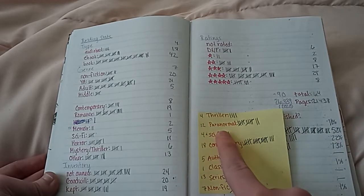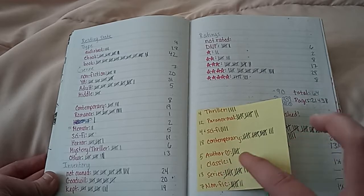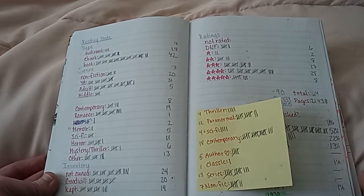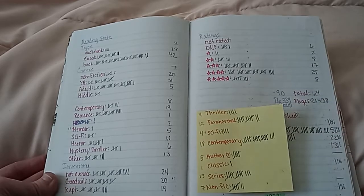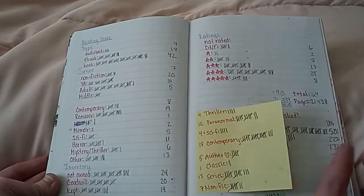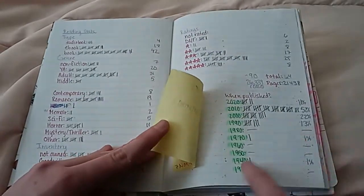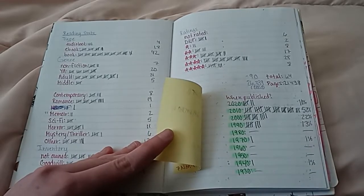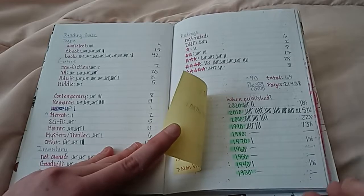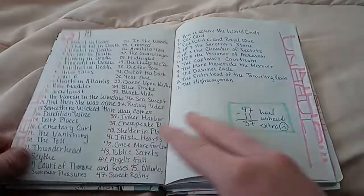Thriller 4, paranormal 12, science fiction 4, contemporary 18, favorite authors 5, classics 1, series 13, and nonfiction 7. So my bigger genre is contemporary. And then when published, I got 52% more 2010 and 22% of 2000 books, or books in the 2000s.